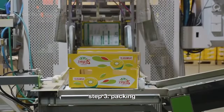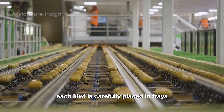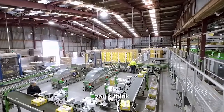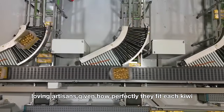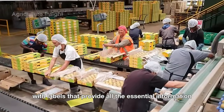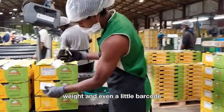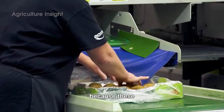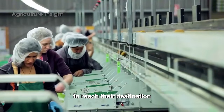Step 3. Packing. Now, packing might sound simple, but it's practically an art form. Each kiwi is carefully placed in trays designed to cradle the fruit and prevent bruising. You'd think these trays were handcrafted by a team of fruit-loving artisans, given how perfectly they fit each kiwi. The trays are then neatly arranged in boxes, with labels that provide all the essential information: variety, origin, weight, and even a little barcode for easy scanning at the checkout counter. It's a meticulous process because these boxes could be traveling thousands of miles to reach their destination.